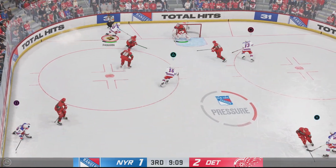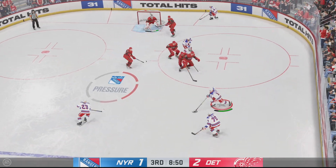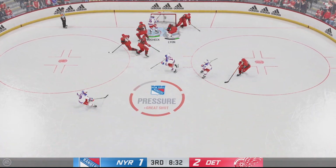Oh, he hammered him! He knew exactly what he was doing going into this along the boards, James. I love that it was a clean hit. He finishes it off perfectly. Here he is! Takes the shot!